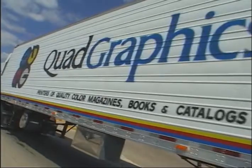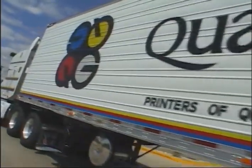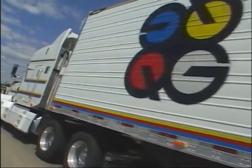Depending on where the job is being delivered, companies will either use their own fleet of trucks or hire common carriers to take the product to the customer.